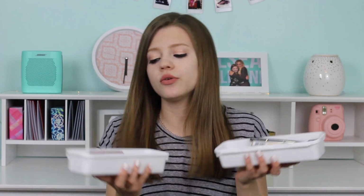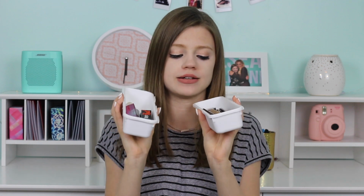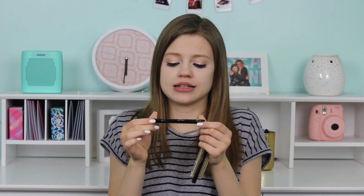So then I'm going to show you my eyeliners next. I just kind of organized my eyeliners and mascaras, that just fell out, in 2 different bins. So this just has all my eyeliners in it, this just has all my mascaras. So I have a couple new things in there that I haven't opened yet. The first one is one from Ciate. It's just the Fierce Flicks eyeliner.